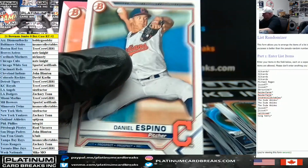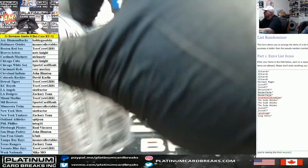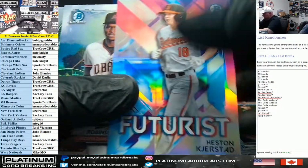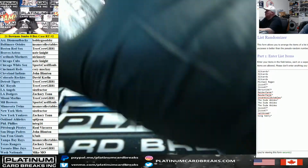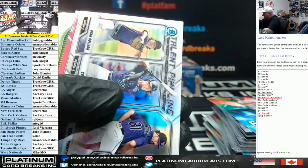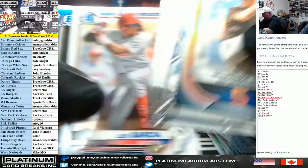Jeez. Pink Jake Vogel for the Dodgers. Hell yeah, Patty. Some real nice ones. Pascala! Pink Austin Hayes, $2.99. Blue Blake Walston for the D-backs.